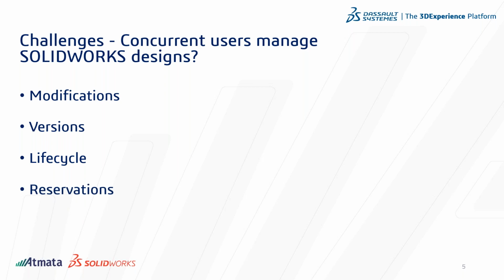So reservations. Reservation means, coming back to the same concept, if I'm having a SolidWorks assembly file, and I want to work on some parts of that sub assembly, I have to reserve those parts for myself. So how will I know that my colleague is working on those specific components or not? That's not possible, right? Either he has to tell you verbally, or send you an email, or mention to you that he's working on these specific components.